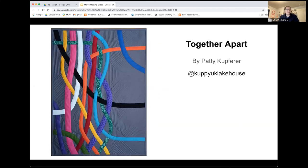And then up next is Patty, and she is here. Hi, I'm Patty. I'm new. I am a member of the Phoenix Modern Quilt Guild, and our challenge this past year was the theme Together Apart. So I made this quilt. It's about 18 by 24. I divided the gray fabric up into sections, quilted that, and then used leftover bias tape or bias binding, tubed it, and then edge stitched it on with the weave pattern. Wow, oh, it's beautiful.